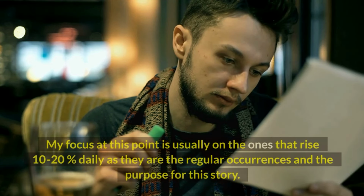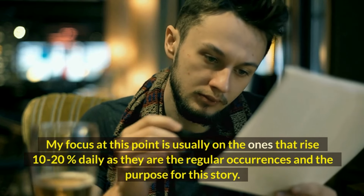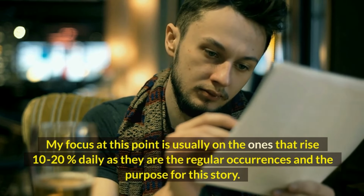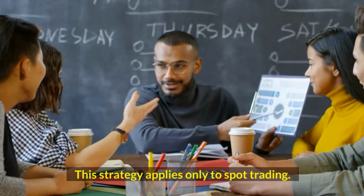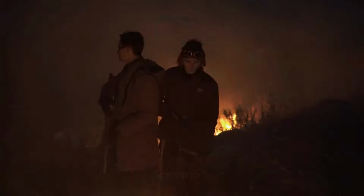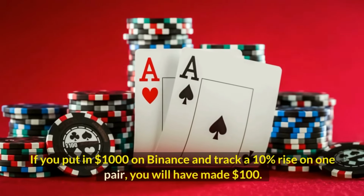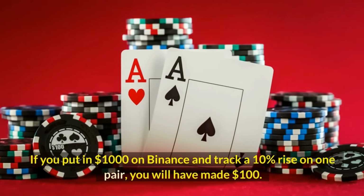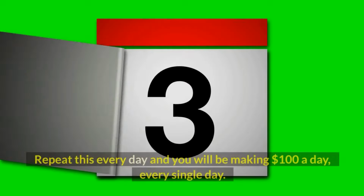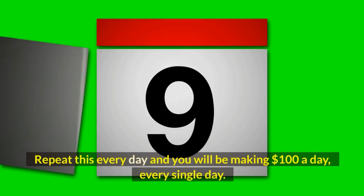My focus at this point is usually on the ones that rise 10-20% daily, as they are the regular occurrences and the purpose for this story. This strategy applies only to spot trading. The strategy. Scenario 1. If you put in $1,000 on Binance and track a 10% rise on one pair, you will have made $100. Repeat this every day, and you will be making $100 a day, every single day.